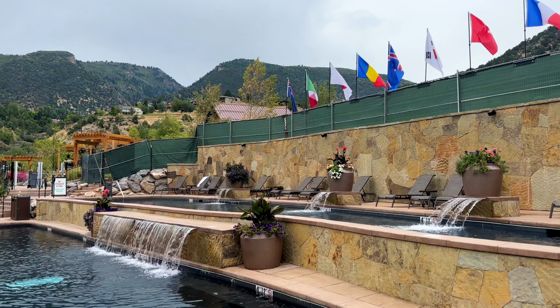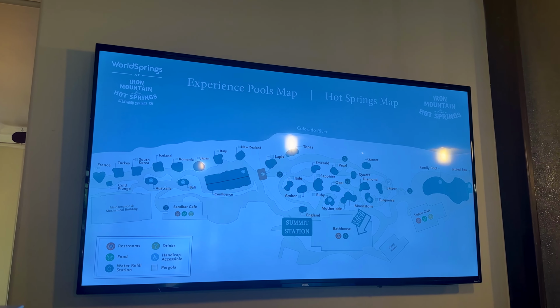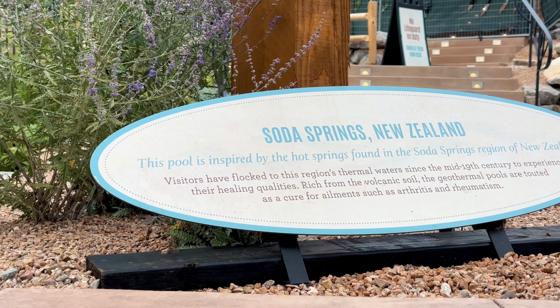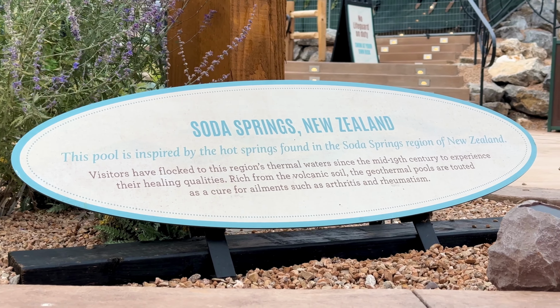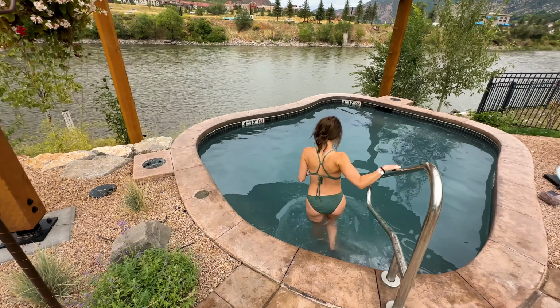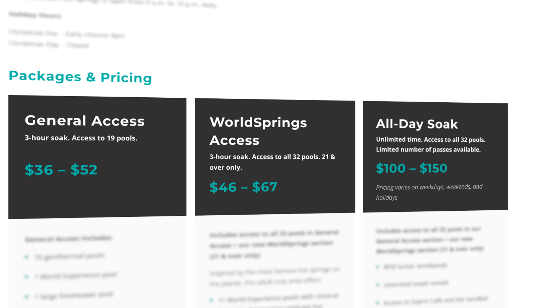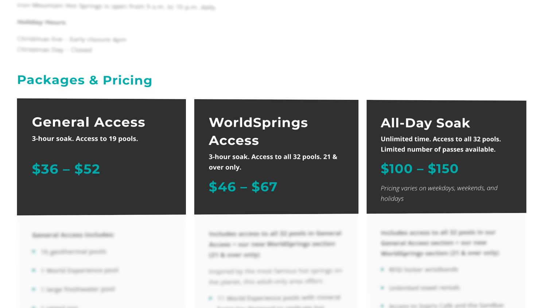General access to Iron Mountain ranges between $36 and $52 for a 3-hour soak with their 19 main pools. They also have a World Springs area with 13 additional pools inspired by hot springs across the globe. This is also an adult-only area. The last type of ticket that they sell is an all-day soaking pass that includes all 32 pools, and the prices for this range between $100 and $150.